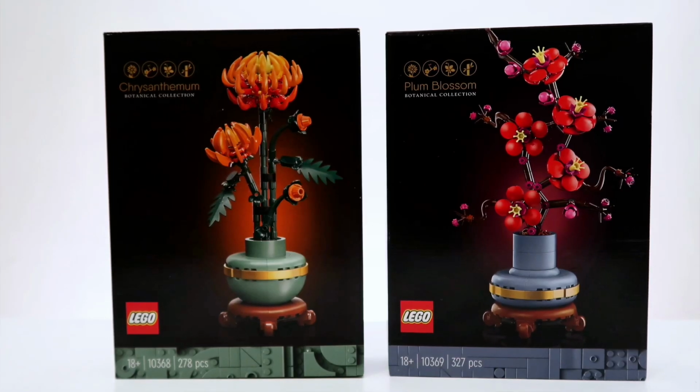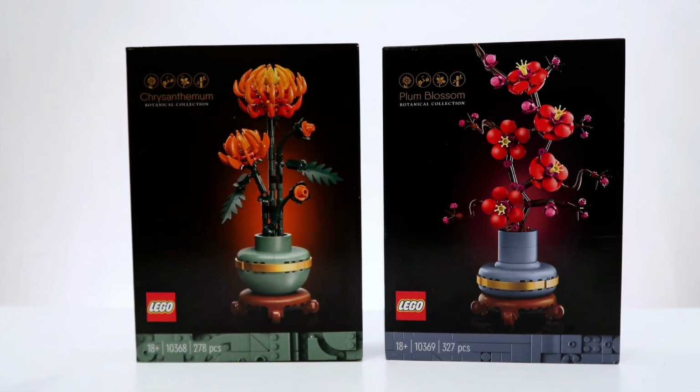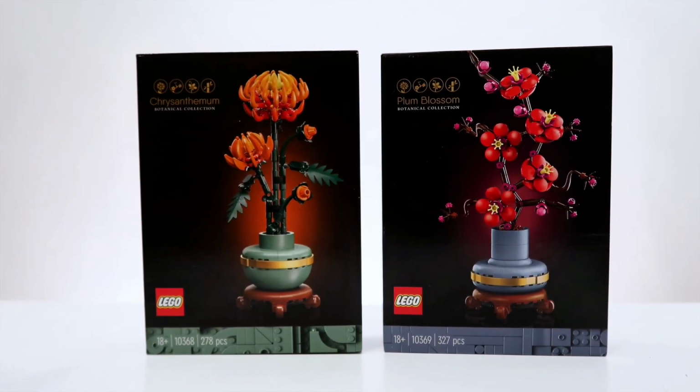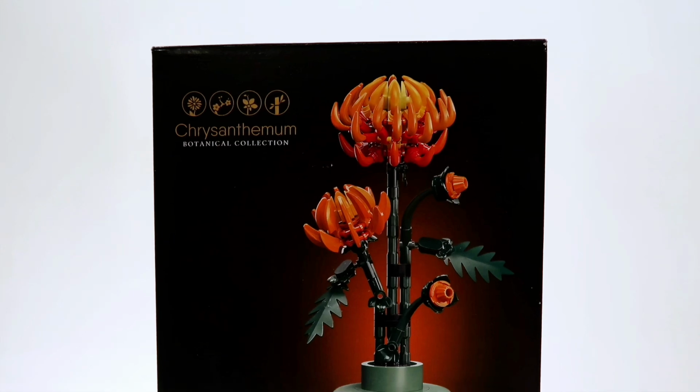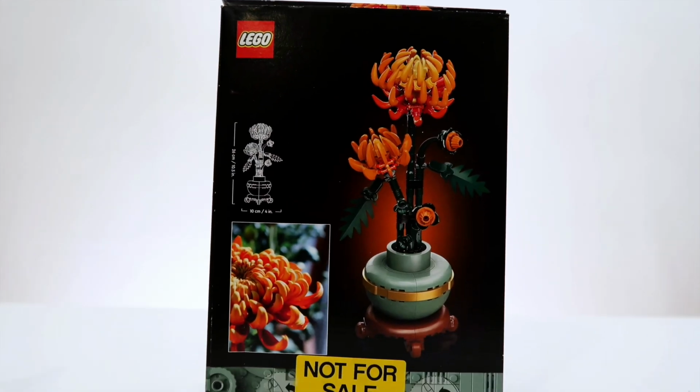These two sets will be added to the LEGO Icons Botanical line, releasing on August 1st, 2024. Each will retail for $30 US. The first set we'll take a look at is the Chrysanthemum, and it has 278 pieces.